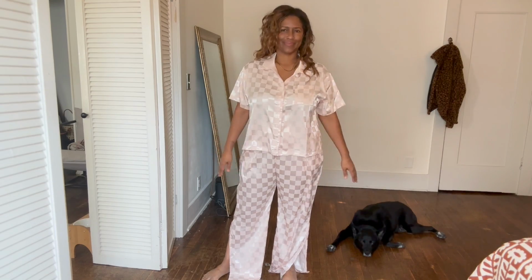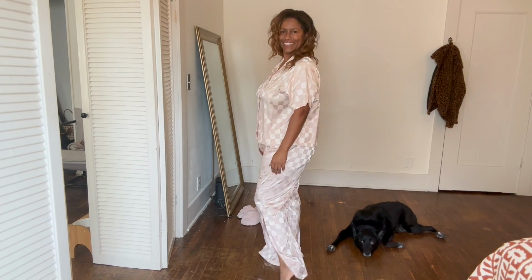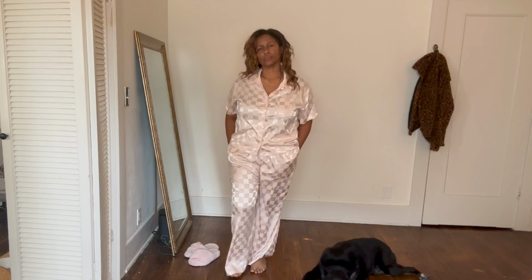It is gifting season. It's that time of year where you're buying gifts for your family, for your friends, for your coworkers, maybe even for yourself. I always tend to find things I want for myself this time of year. Oh, like this pajama set. I feel like this would make a great gift, honestly, for any woman in the family. Just checkered, silky, pretty, pink. Also comes in this brown taupe color.